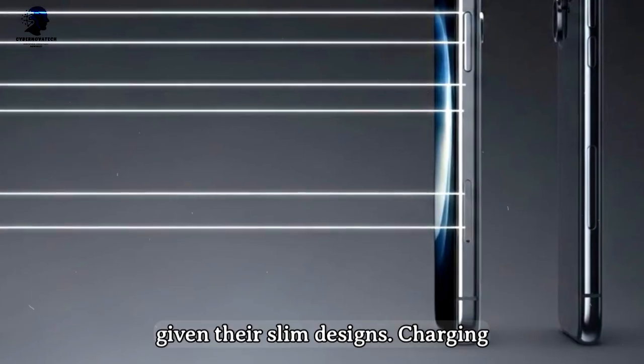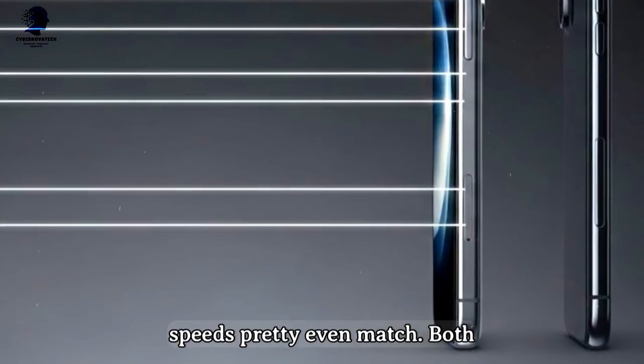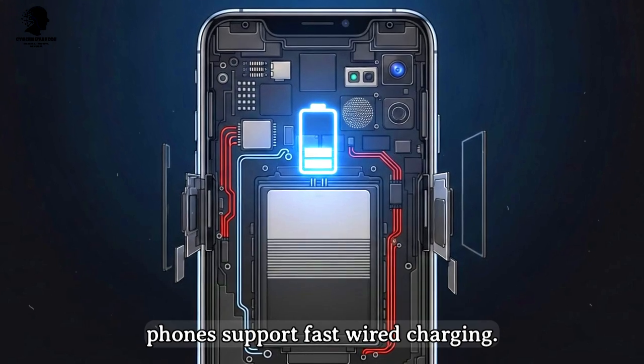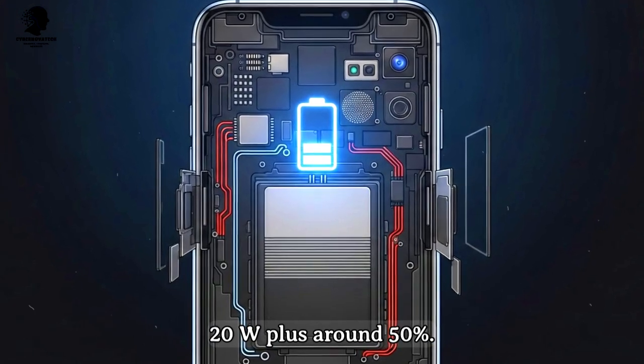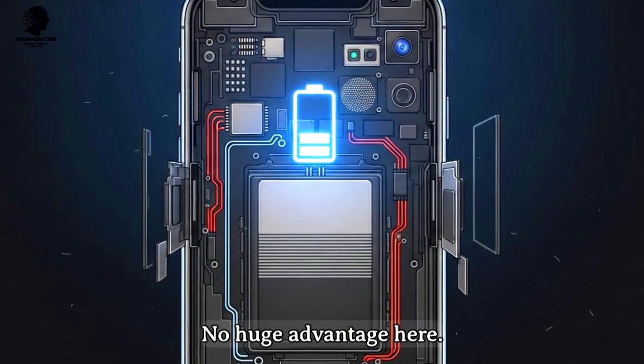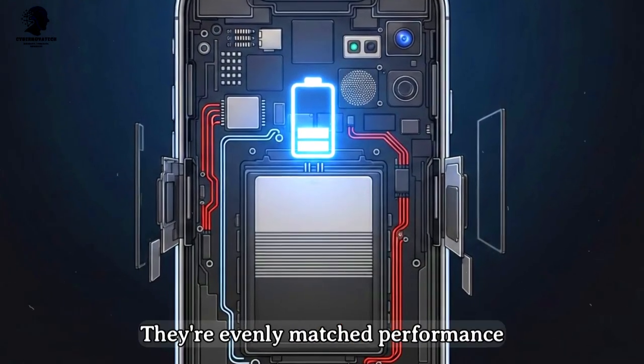Charging speeds. Pretty even match. Both phones support fast wired charging, 20W+. Around 50% charge in 30 minutes. No huge advantage here. They're evenly matched.